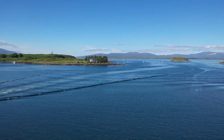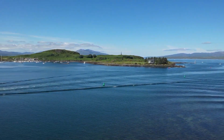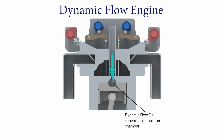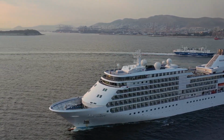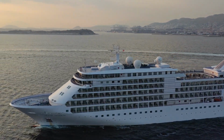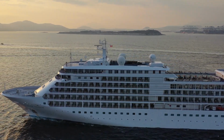A spherical combustion shape, being more centralized, requires additional cylinder head surface area. However, thanks to the use of numerous main cylinder valves, the Dynamic Flow engine can reduce valve size to accommodate this efficient combustion chamber shape while still delivering high horsepower at elevated RPMs. In essence, a Dynamic Flow engine with a spherical combustion chamber can produce comparable horsepower to a conventional four-stroke engine with a pent-roof combustion chamber, but with significantly higher efficiency.